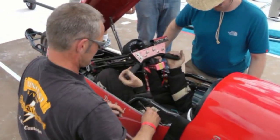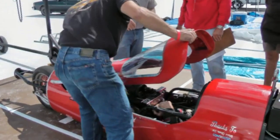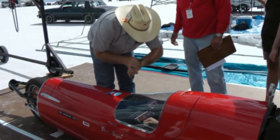The rules get tighter every year. Seatbelt fixings increase from 5 to 6 to 8, each change costing $300. Fire suit rule changes cost $1,000, and fire bottle changes another $1,000. The rider must be able to exit the machine upright or on its side, without assistance, within 30 seconds.